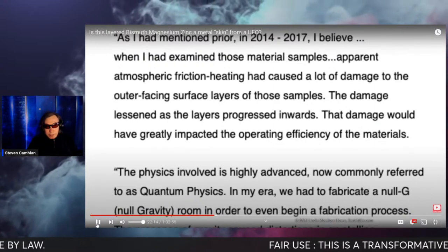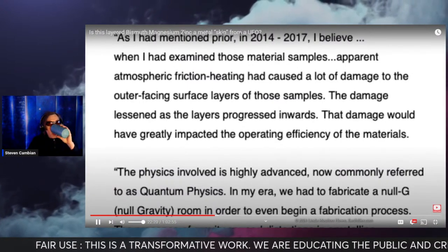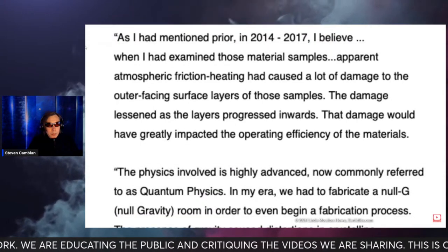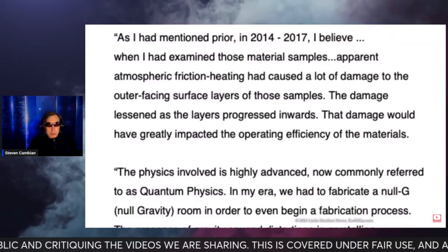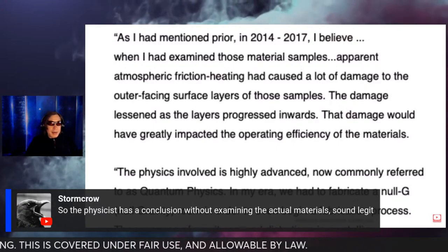his name? I believe when I had examined those material samples long before, apparent atmospheric friction heating had caused a lot of damage to the outer facing surface layers of those samples. The damage lessened as the layers progressed inward. That damage would have greatly impacted the operating efficiency of the material.